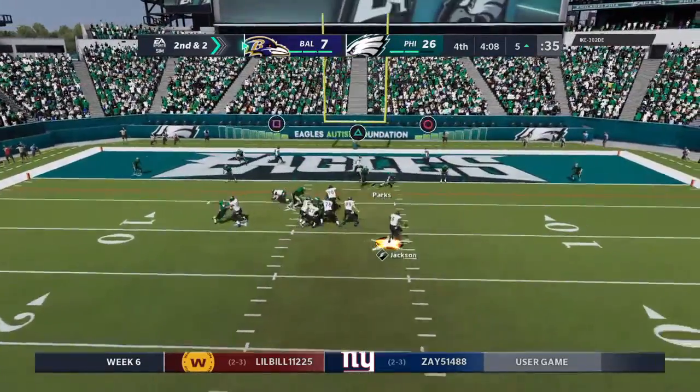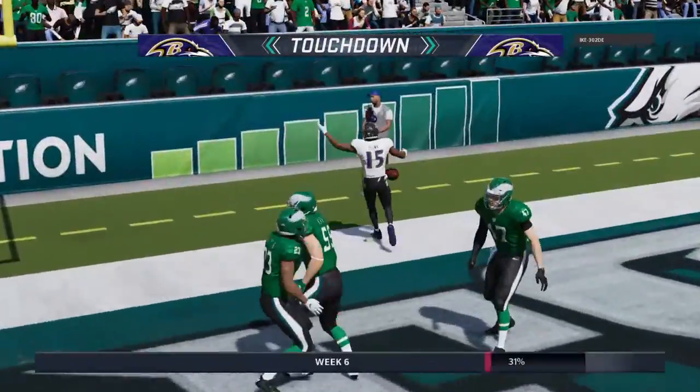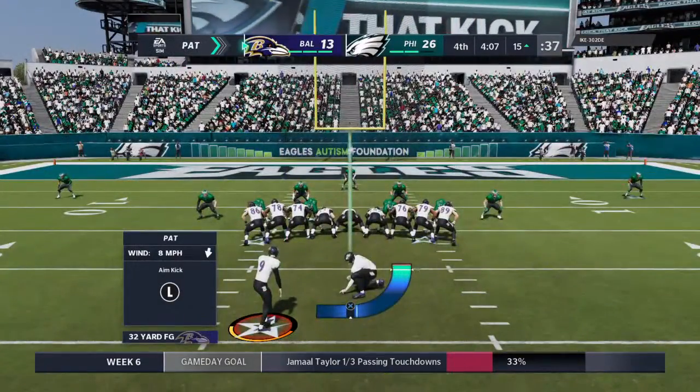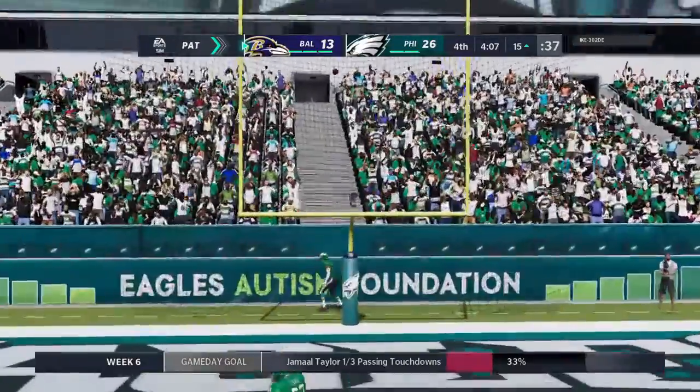From the gun, Jackson eluding the pressure. And that'll be caught. Touchdown, Ravens. It's Hollywood Brown. Marquise Brown, his 6th touchdown of the season. And the Ravens get a bit closer.